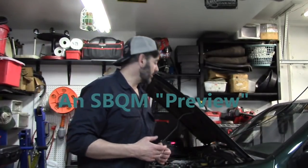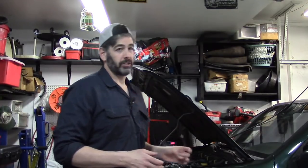Hey guys, hopefully got a good one here. We've got a 1999 Nissan Pathfinder that is just severely underpowered. It will not get out of its own way. And I've been driving it around a little bit. It's got a couple of challenges going on here. One of them is this car was sitting for about 2 years, so the battery on it is completely dead.